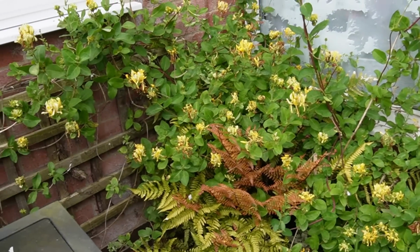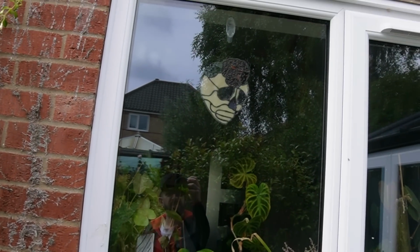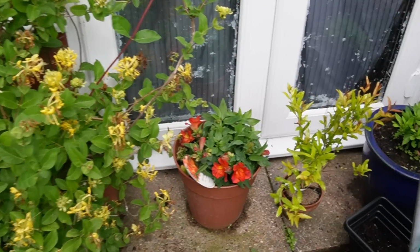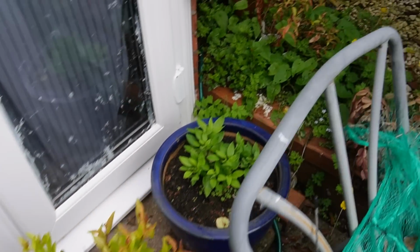Honeysuckle, because I grew up in a house that was heaving with honeysuckles, and more of the indoor plants there. That's another piece of glass artwork, basically. More alstromerias. This little thing over here might seem really unassuming, but that is a pomegranate plant.